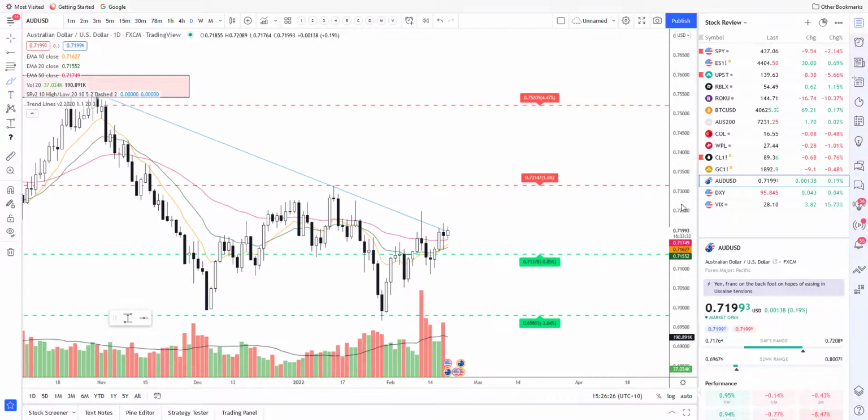I did mention this one was possibly going to break bullish. If we do get a nice little close today, I could expect this one to go up to 73 cents.